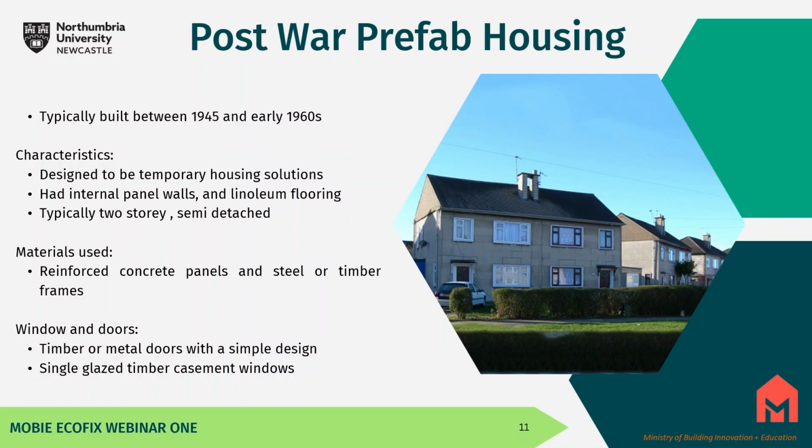These were designed with efficiency in mind and often featured compact layouts with multipurpose rooms. They also had distinctive features such as internal panel walls and linoleum flooring.